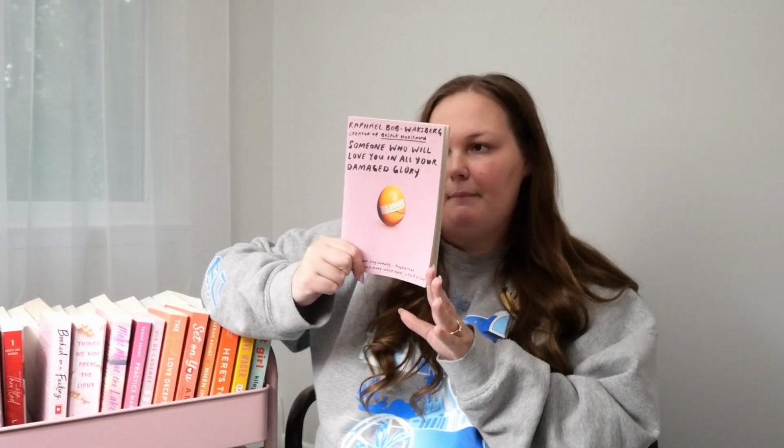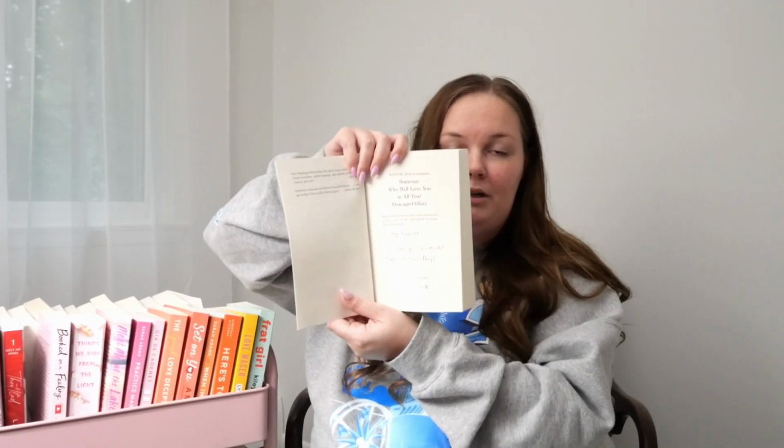Next book on here is Someone Who Will Love You in All Your Damaged Glory. My husband got me this for Valentine's Day, and he wrote in the front of this as a card. If you're a reader and you don't keep cards, I would highly recommend asking your significant other to just write in a book for you, because I know that I'm going to love this book forever.